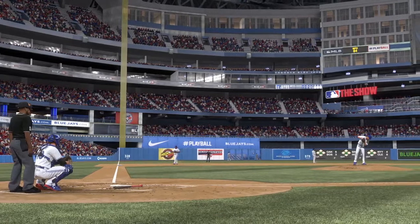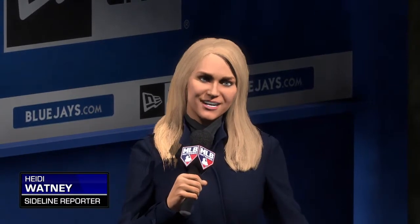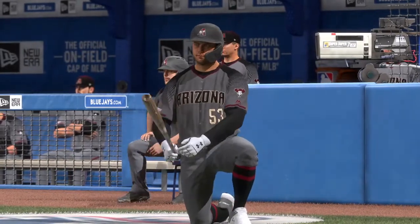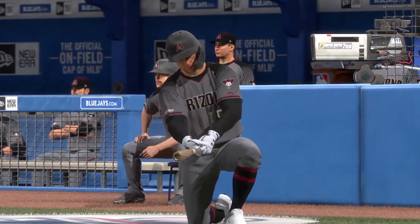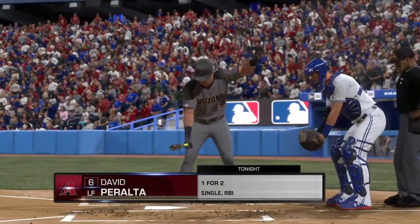Welcome back. Heidi Watney standing by as we get set for the top of the 5th. Matt, during the commercial break, I had a chance to catch up with manager Torey Lovullo about the Diamondbacks' offensive production. Overall, he's really happy with the at-bats they're putting together. Looking at the numbers, they currently have 4 hits coming from at-bats where they were behind in the count. That indicates that these guys are absolutely battling at the plate and making it very difficult for the opposition to get them out. Okay, thank you, Heidi.